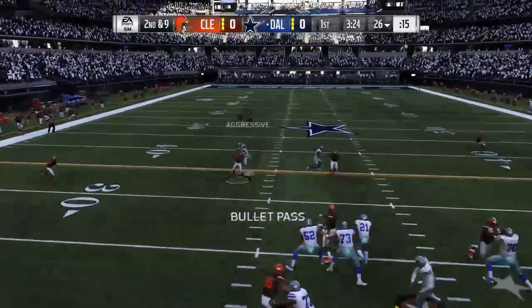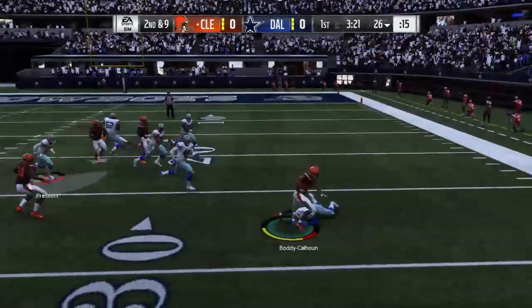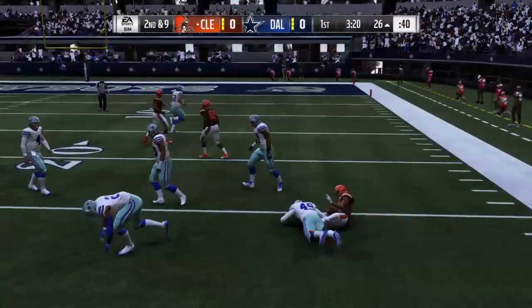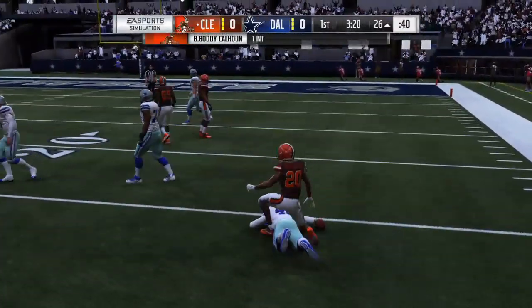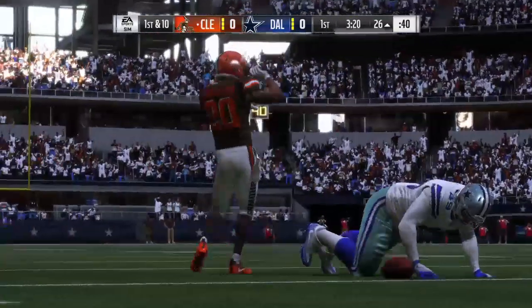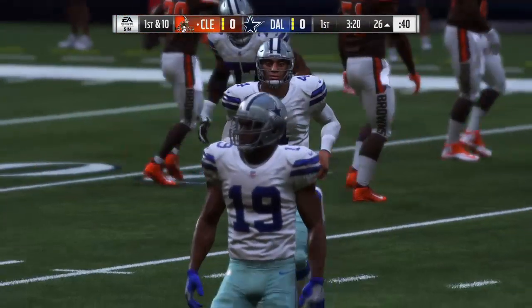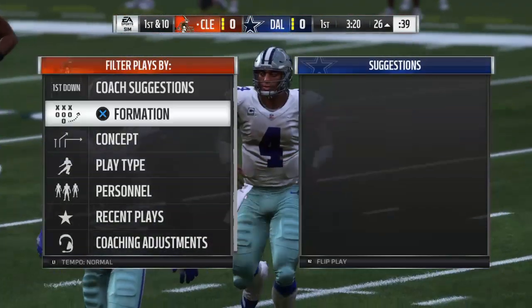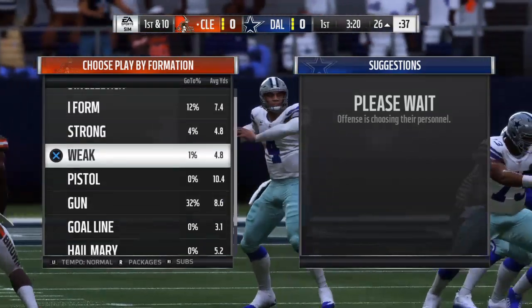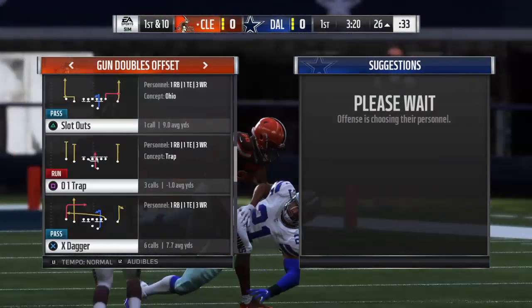Second down, Prescott looking for Cooper, and it's intercepted. Picked up by Iansdaddy Calhoun, and he brings it back to right around the 26-yard line. Intended that time for Cooper. Certainly not how they envisioned ending their opening drive here in the first quarter. Too many ones in this play. First quarter, first drive, first interception thrown. And that last one, that hurts.